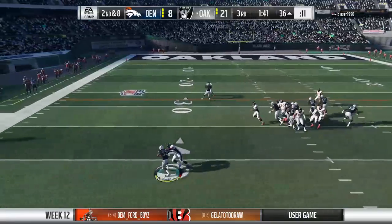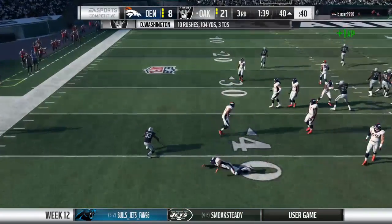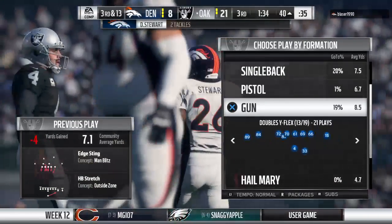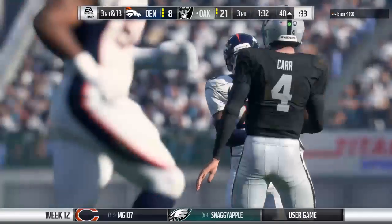Right back to Washington. And maybe a measure of revenge there. He's had his way in this one, but this time they get him behind the line. It's a loss of 4. Now 3rd down.